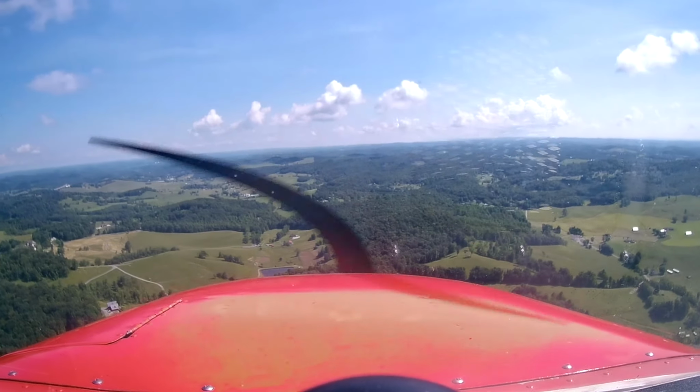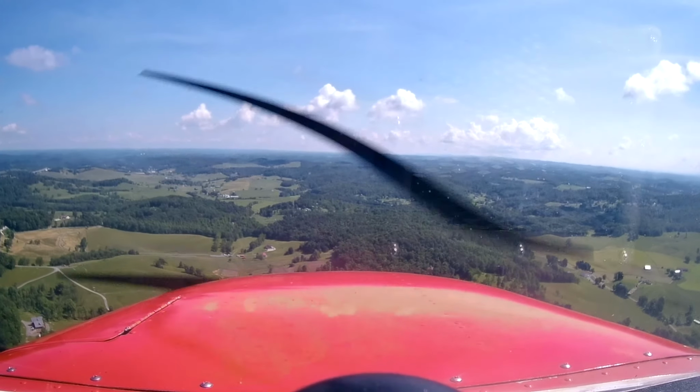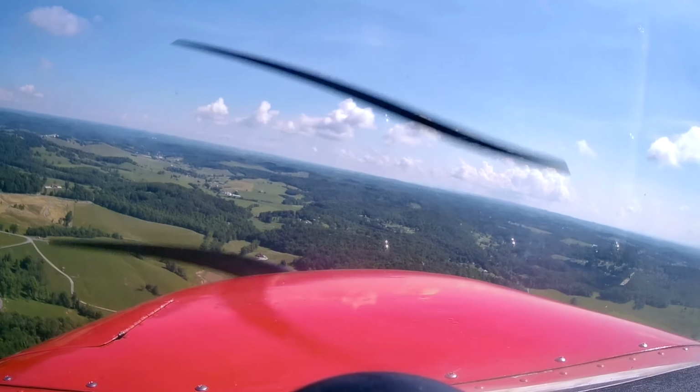You can land at Clarksburg, you can land at Fairmont. Just a strip of pavement. All right, let's think about turning base here. What do you think? That'll work. Okay.